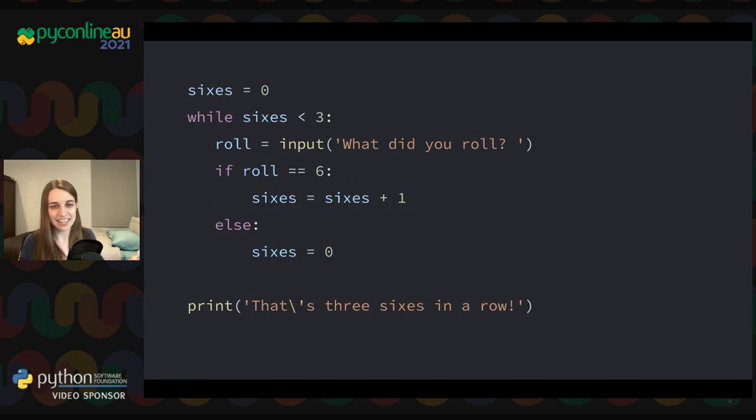Here's a little Python program. It has a while loop, and it repeatedly asks the user to type in what they rolled, as in a dice roll. And if you type in what dice rolls you got, it tries to keep track of how many sixes you've rolled in a row. When you reach 3 sixes in a row, it stops asking and says, that's 3 sixes in a row. And if you understand Python and all of the syntax and everything that's going on, your brain can focus on what these variables are and what they're doing.